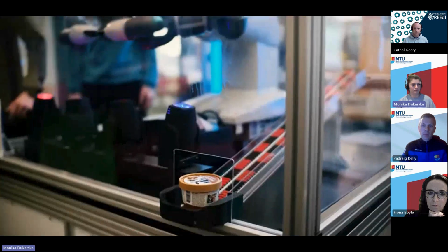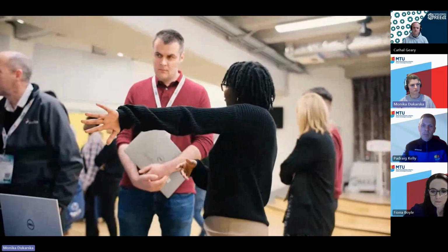So we're here today at the REEdI Symposium. It's showing what the program is all about. It's showcasing the engineering students and a new way of teaching engineering. Well, it's really beneficial for students because they're going to get an extended work placement with industry, and what that means is that hopefully they come out as a more well-rounded graduate.